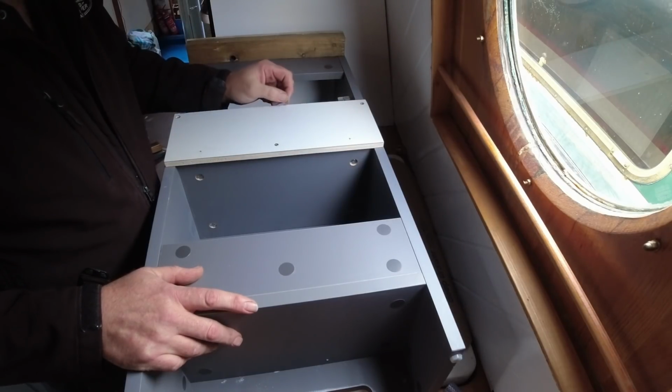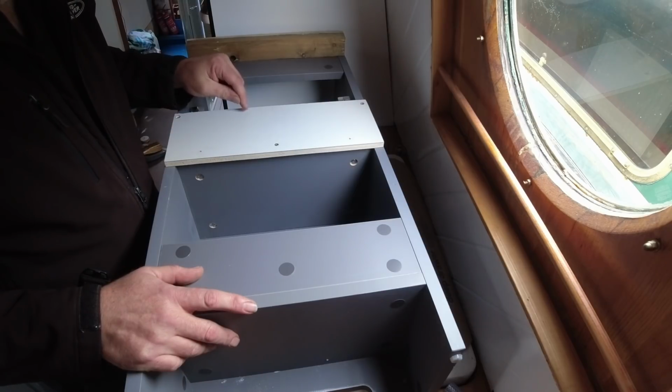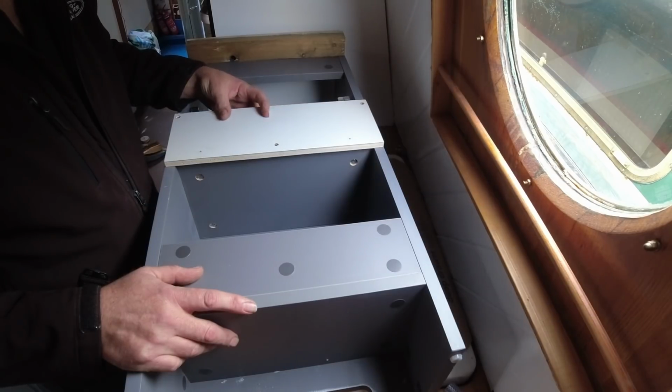Right, let's go and offer it up to the side. I know the pipes for the tap come in just here, so I'm going to have to cut a little bit out to accommodate where the pipes come through the wall. So let's go and have a quick look at the wall now.